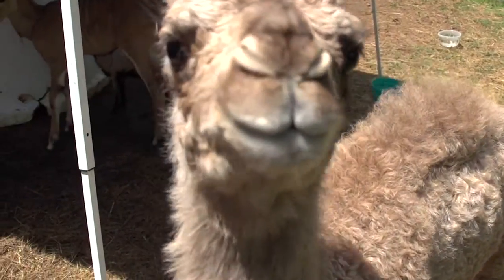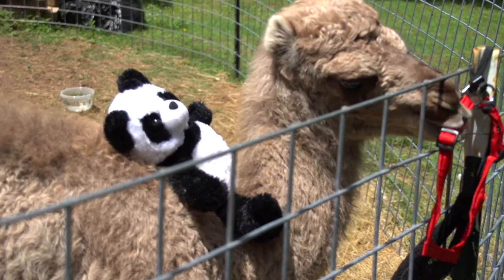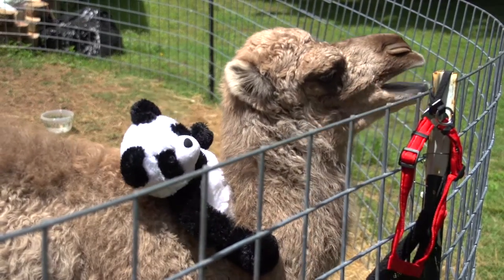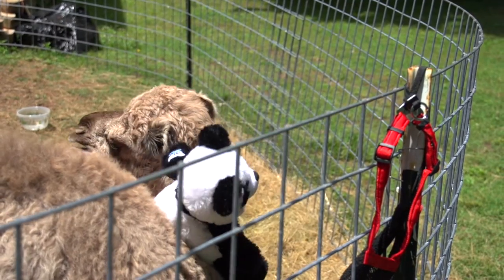These camels have a third eyelid that enables them to see even in a sandstorm. And in the desert, people ride camels all over. That is their main source of transportation. Today, I'm lucky enough to ride on the baby camel at Hollywild.